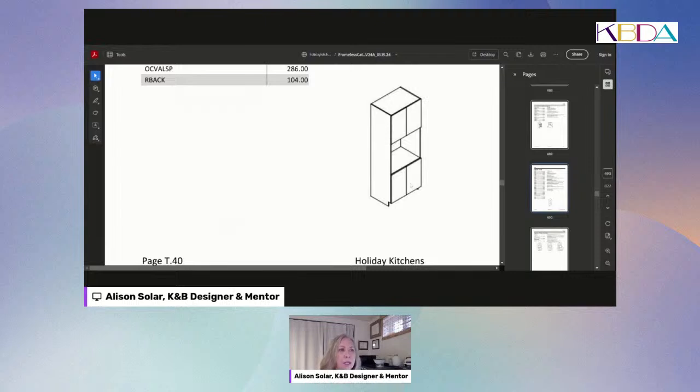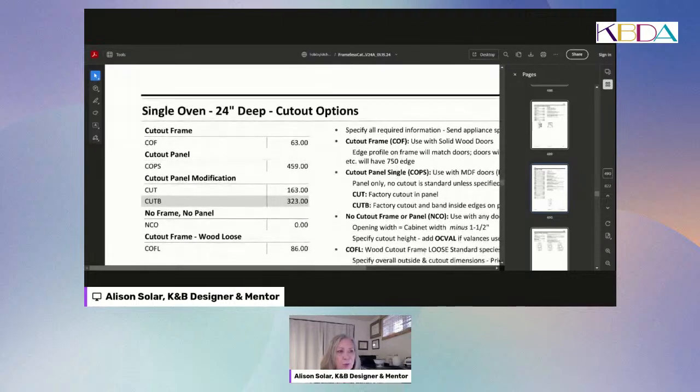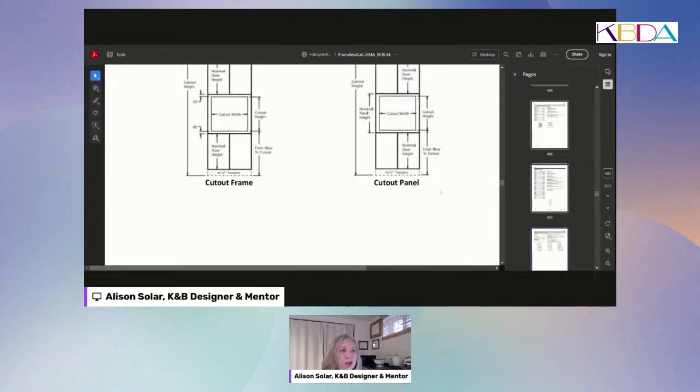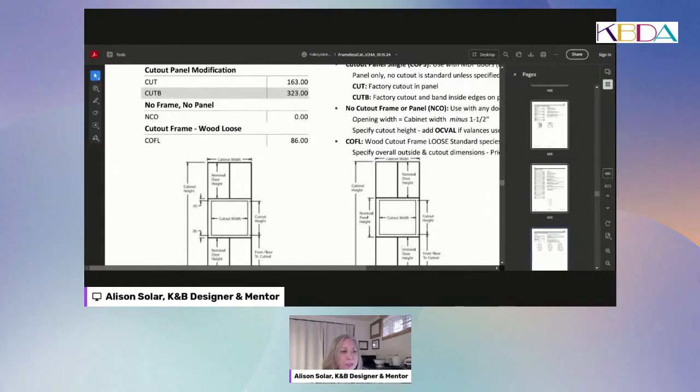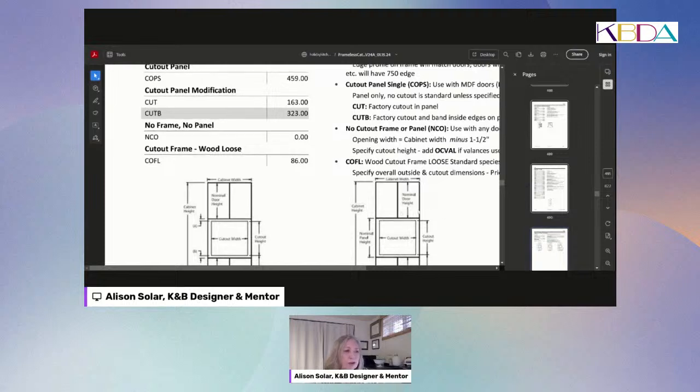It's not a bottom and then a middle piece where the appliance goes and then a top cabinet there. So how do I specify that? That's where we get into our cutout. And we're going to call this information out so that our cabinet person knows exactly how high you want it to be, because you want everything to line up.